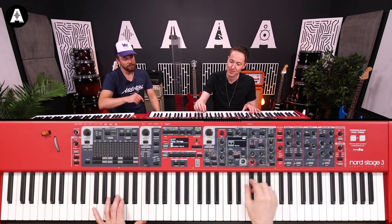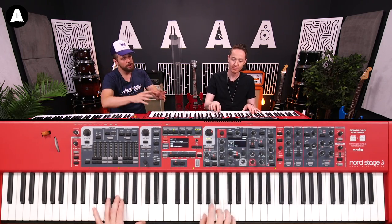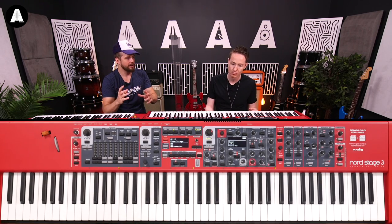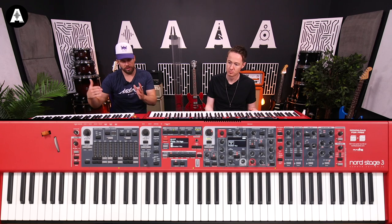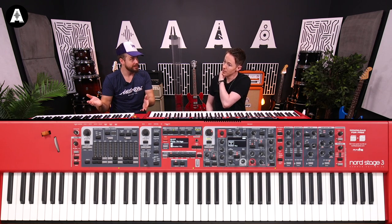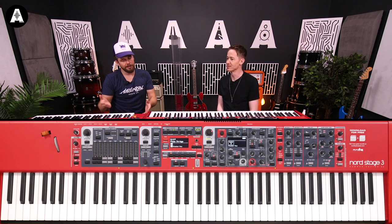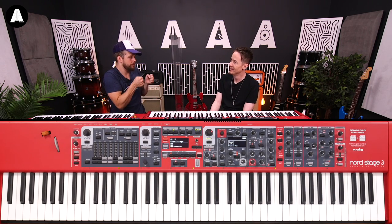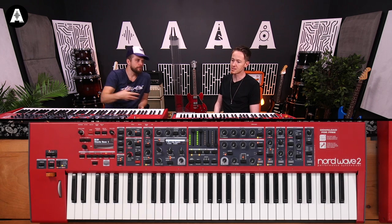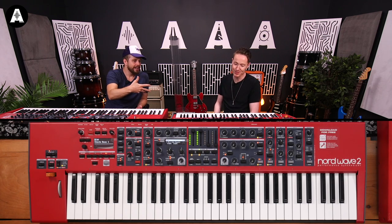So this, we've done it. We've done the piano and we've done the pad side of it. Should we move to the Nord Wave? Yes, sure. This is a new keyboard for you, isn't it, this year? It's new. I'm still getting my head around it, to be honest. So let's go into it. Ready? Nord Wave 2, we plugged it in. You put some patches in. I've put some sounds in, yeah.